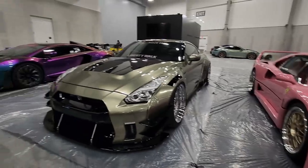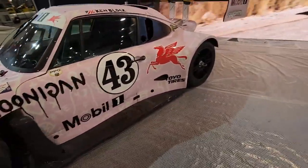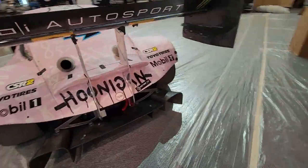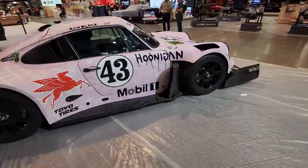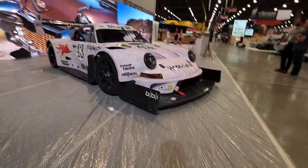Check out this GTR. Check out that Lambo over there. That Porsche down there. I'm gonna get this now because it's gonna be heck of busy tomorrow around this car. This is the Chemblocks Hoonigans Hoonipig. Porsche bodied all-wheel drive Pikes Peak monster. Awesome, awesome, awesome.